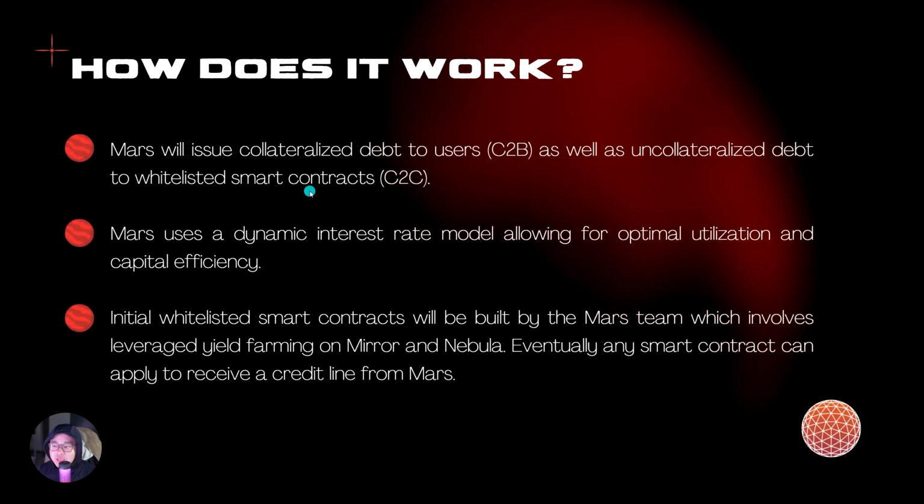So how does it work? If you are familiar with Aave, the money market, it works pretty similarly to that in the sense that Mars will issue collateralized debt, also known as C2B. But what makes Mars unique and different from Aave is that they can also issue uncollateralized debt to whitelisted smart contracts, also known as C2C.